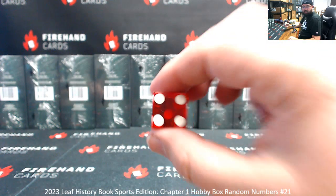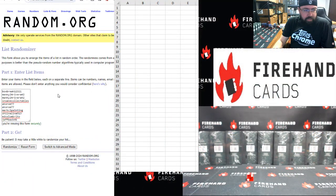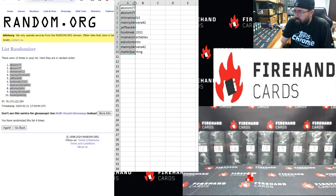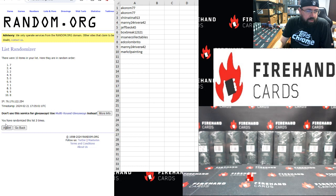Four clicks. Yes, he is. I pulled his autograph by itself, I think, and I pulled him with Nadal. Box Break top, Jeff Beck bottom, four clicks. Let's get it. 1, 2, 3, 4. All right, Acorn top, Mark Seal painting at the bottom. Zero, 9, top to bottom, four clicks. 1, 2, 3, 4. 3 top, 5 bottom.